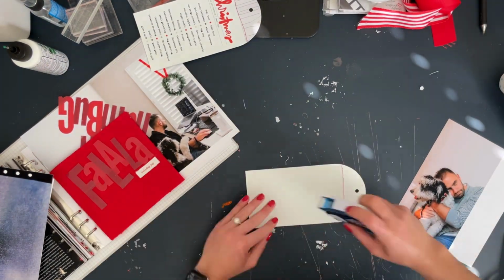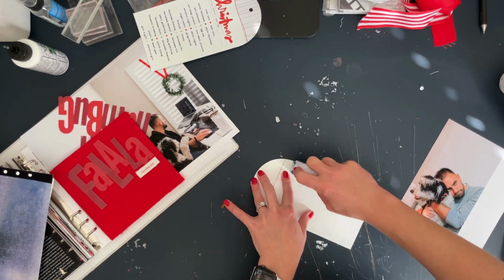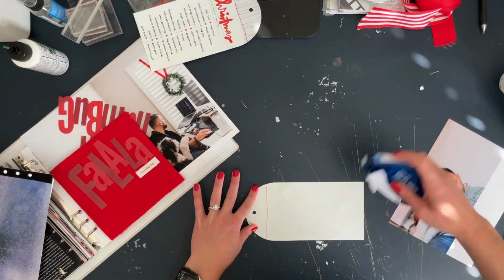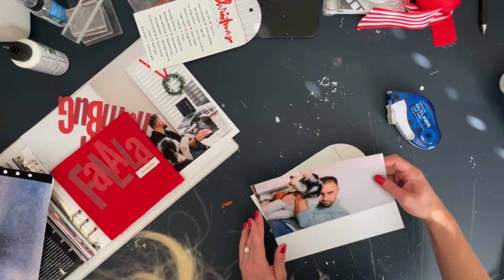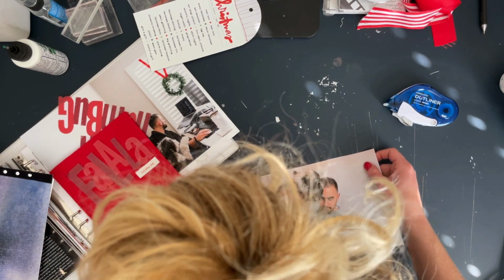Grabbing over that We Are Memory Keepers punch as well to punch a hole in. I had already punched one, but just finishing that off there. I really like how all these pages flow.